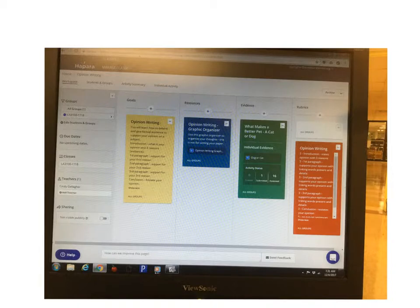So the colored columns are called cards, and each card is for a different part of the project. I always keep yellow for the goal of whatever project I'm working on. This is for an opinion writing piece. The resources are usually a graphic organizer in which they can write down their ideas for their writing.